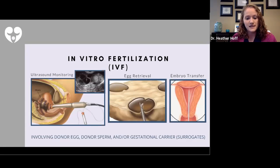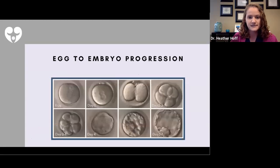The egg will be obtained in a tube, which will go to the embryologist, where the embryologist will clean off the egg and fertilize it several hours later, and then continue to culture it in the lab. So I'm going to go over that here in a minute. Once we do, the final part of IVF here on the slide is the embryo transfer. I'm going to talk about that more in a little bit. But first, I want to go over the progress of the egg to the embryo development.